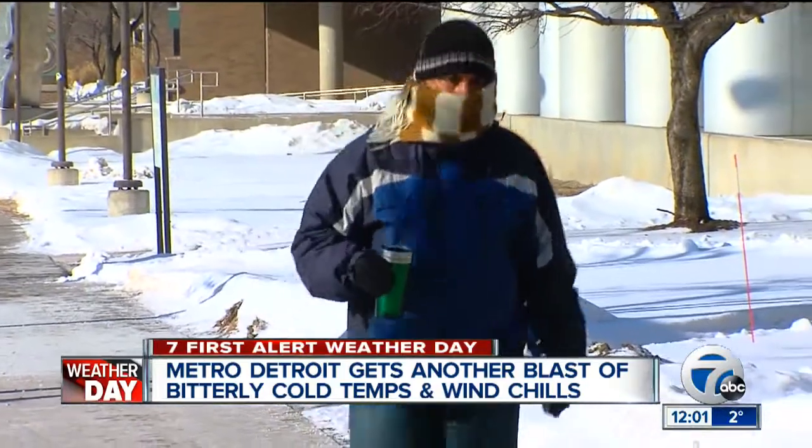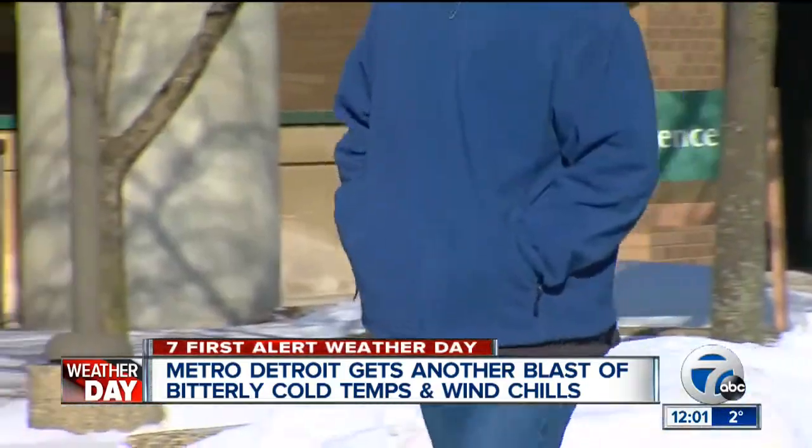Covering up and layering, the people you see here on the campus of Wayne State University. I'm bundling up. I'm wearing as many layers as I can, just like my grandma taught me, but I don't know if it's really helping because my nose is still running so much when I'm walking to class.